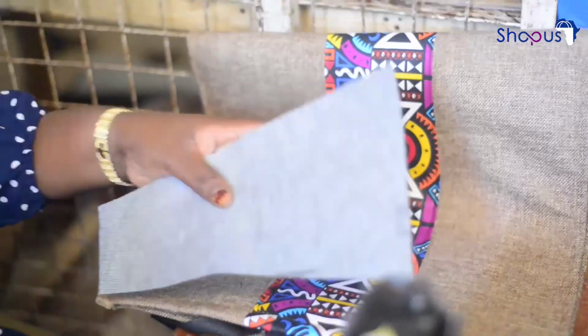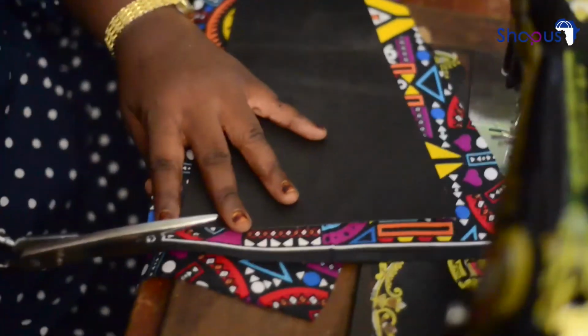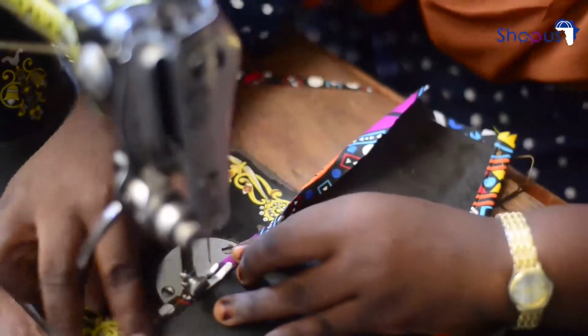Her main challenge is to reach the target market, which is difficult because she has to make the bags and also look for clients. From the precious products we see, Halima needs people who will value the products she makes. Our task is to make sure that Halima is seen by the people, and the people should support her by all means, making sure that she gets what she deserves.